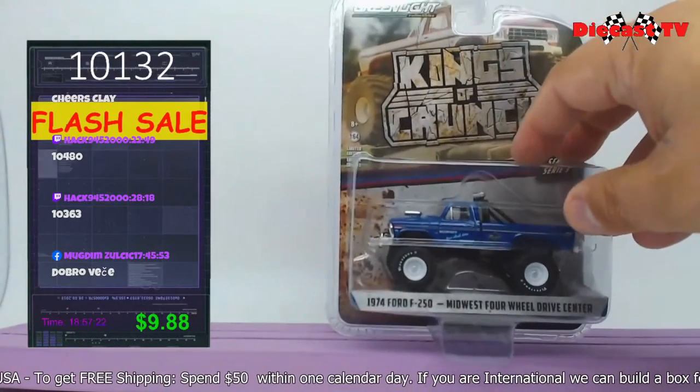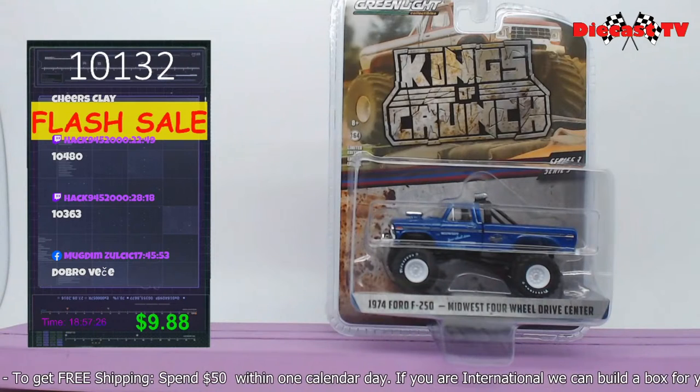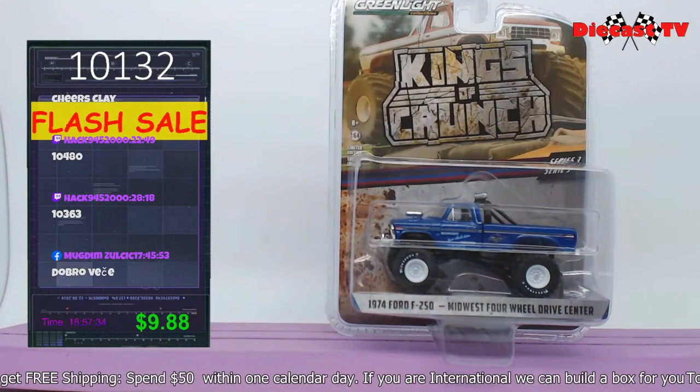All right, if you want to get this one, it's on flash sale right now. It's going to be a low price, so take a look at that. It's number 10132, and take it home today. Put that in the chat below.